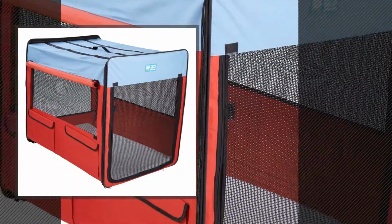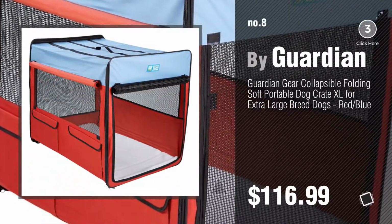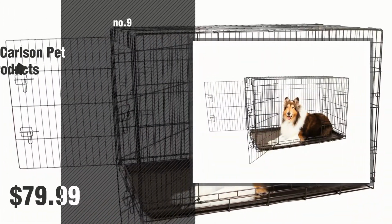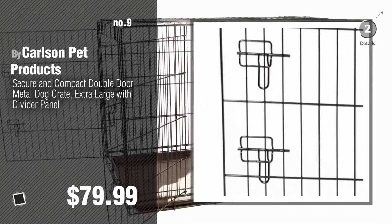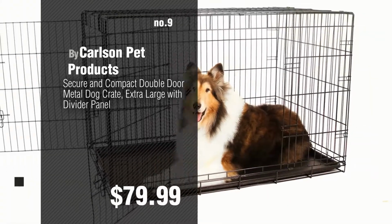Number 8, by Guardian. Number 9, by Carlson Pet Products. Discover more dog crates large breed ideas and items to explore, click the circle in the corner.